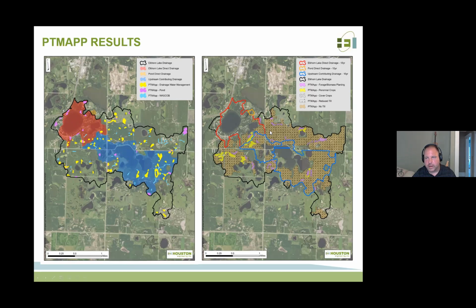What you're seeing on the right here is the management practices. These are things like biomass, perennial crops, cover crops, reduced till and no-till. These are just areas that use NRCS criteria to identify where that can happen. The reason we identified this is if there's a volume problem getting to the lake, this is information the watershed district can use to talk to landowners and try to hold some of that water back within the watershed, to reduce both the water and the pollutant load that gets to the lake itself.